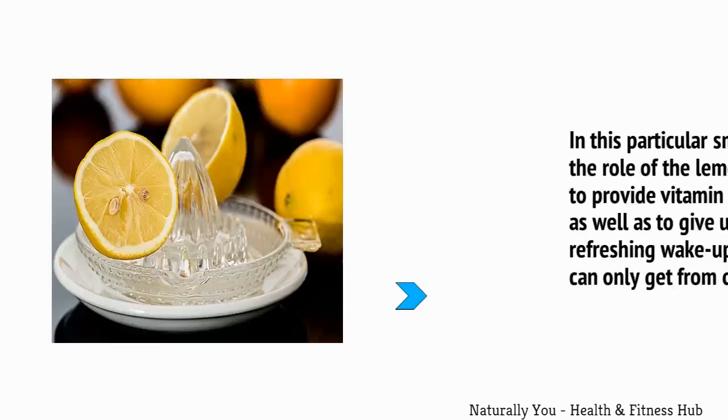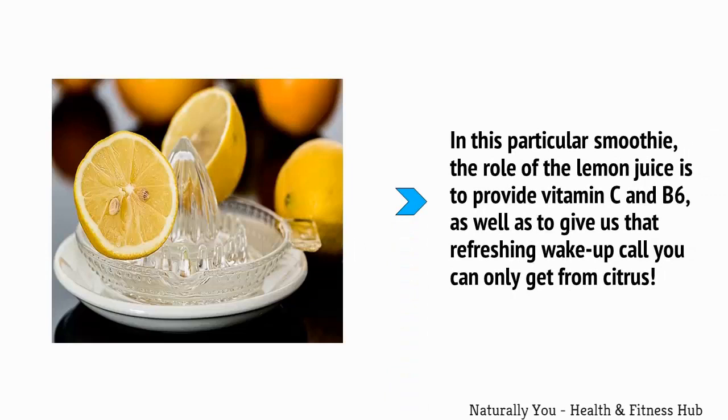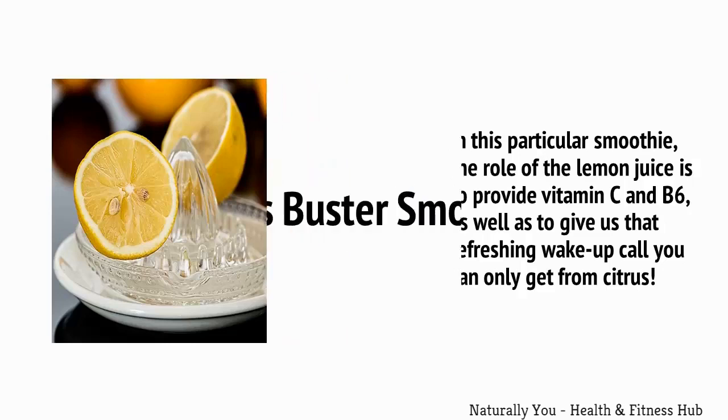Finally, we have lemon juice, which is a great source of numerous vitamins and minerals, as well as several other things. In this particular smoothie, the role of the lemon juice is to provide vitamin C and vitamin B6, as well as to give us that refreshing wake-up call that you can only get from citrus.